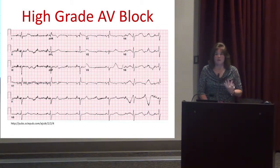Put the patient on what type of? On a pacemaker, right. So they're going to probably need a permanent pacemaker, but our initial intervention is going to be a temporary or an external one at the bedside, until we can figure this out. This is going to progress to something worse. This is high-grade AV block.